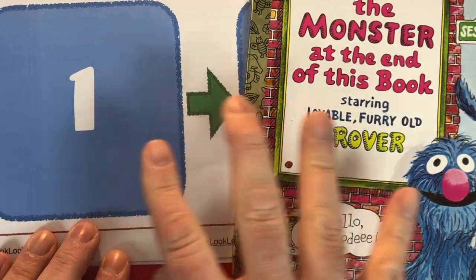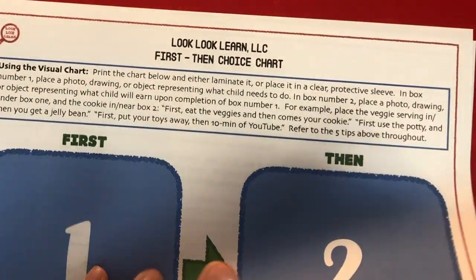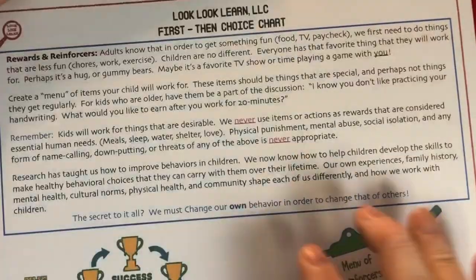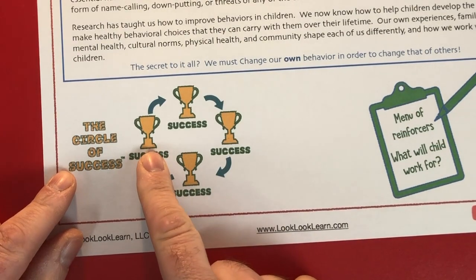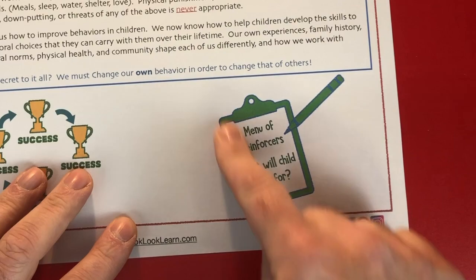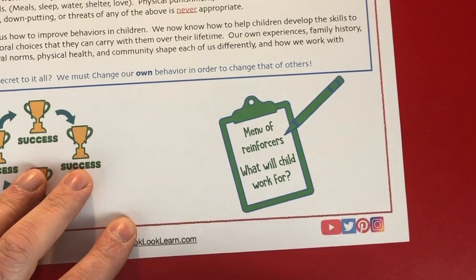All right, once I do this and I succeed and I do a great job, I'm going to want to try it again. So the next day I can do it again. Right, circle of success. I did it. I got to read my book. I'm going to try it again. I'm going to do something different. All right, and the book can go on my menu, because that book is one of my favorite things.